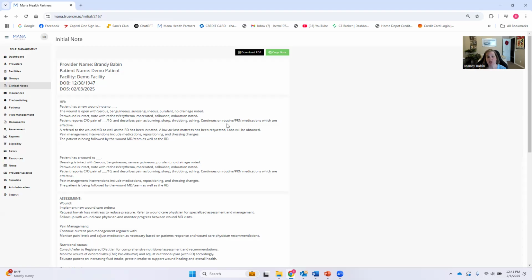And then it continues on, are they on routine medication? If they're not, delete that. If they're on PRNs, but they can't ask for it, then delete that. They're not able to ask for it based on their cognition. Then a referral to the wound doctor as well as the RD has been initiated. We should do that with every new wound. And a low air loss mattress has been requested. Has it? If it hasn't, delete that out of there, but it should be, unless we're talking about a vascular wound, or a diabetic wound that's on the foot, then maybe they don't need a low air loss mattress. So delete that out of there.